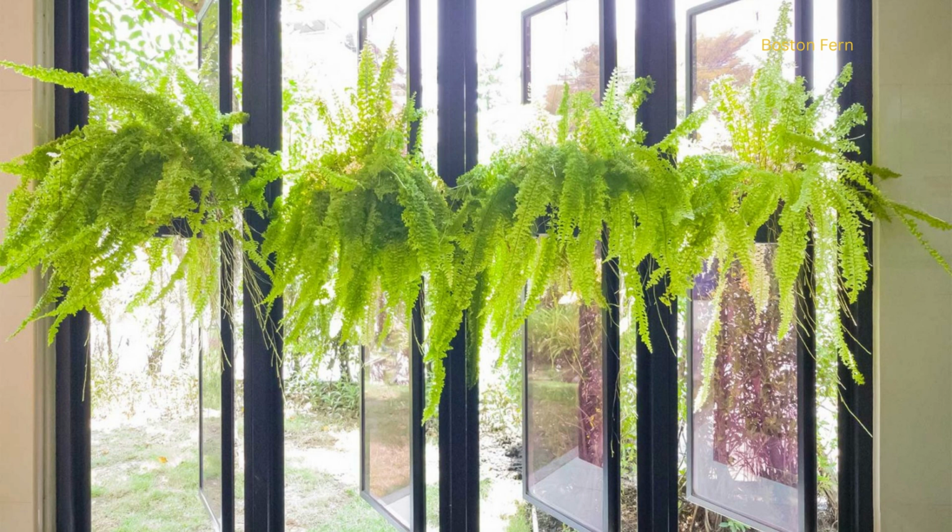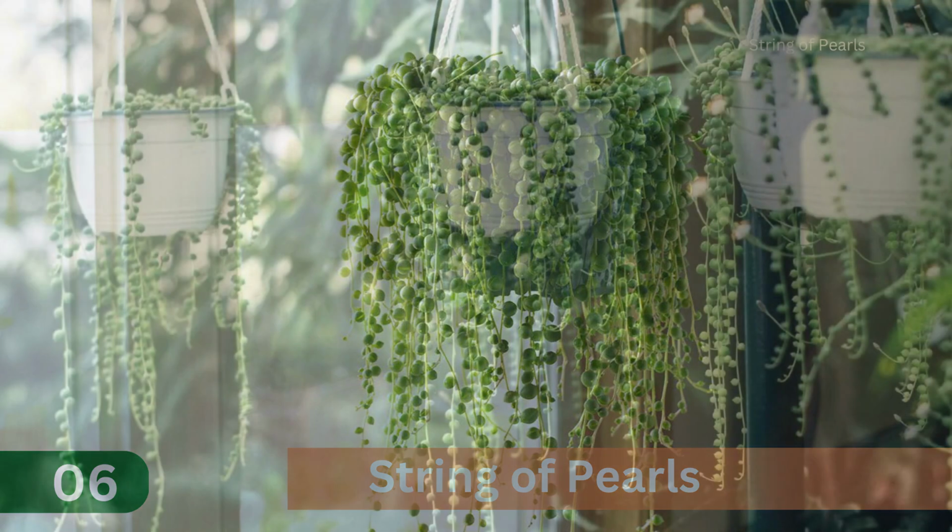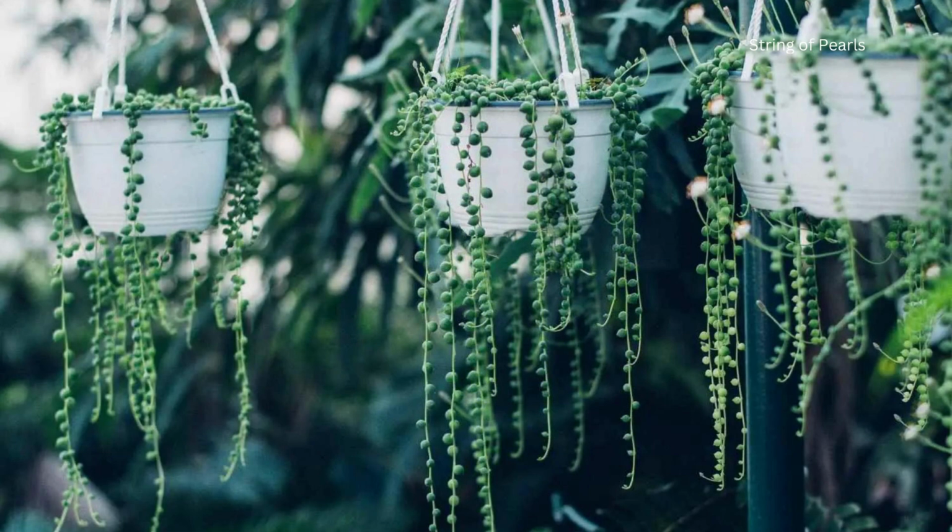6. String of pearls. The plump, bulb-like leaves of these plants make them distinctive and beautiful. They look even more amazing when you hang them in a pot.